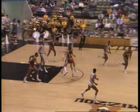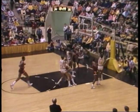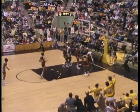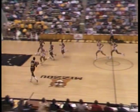Get it, a steal. Bingenheimer. Off it comes to Strong. Strong in a hurry. Takes the ball away. Jumper. For Missouri is Strong. Long pass. Cavender. He's got it. Basket is good. And a foul against Iowa. Rebound underneath, taken down nicely by Harris.